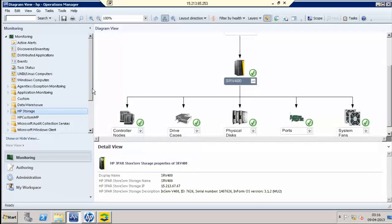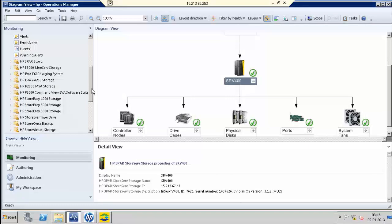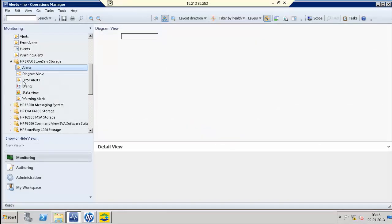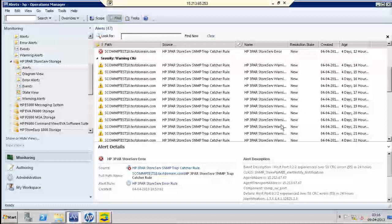As you can see here, under the SCOM console we have HP Storage, under which every device has a folder created, and you can monitor each of them under their respective folders. Today I'm going to monitor the 3PAR storage, and under it we have multiple options: alerts, error alerts and warning alerts. Under alerts you see both the warning and critical ones, and at the bottom you can see the details of those alerts.